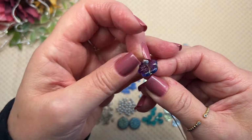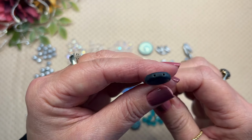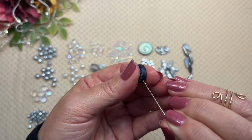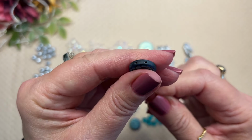And then this is absolutely amazing. This is a matte blue leopard skin round. This pattern is a laser. It's done with a laser on here. It's a coin bead, 14 millimeter, but this bead is special because it is a two-hole bead. I must have a little burr on the end of this wire. I don't know if the camera is too dark for you to see that there are two holes.